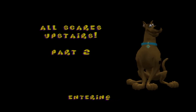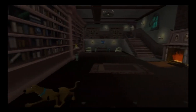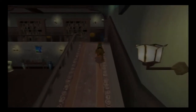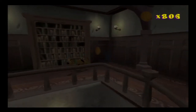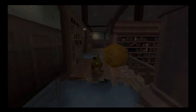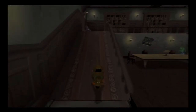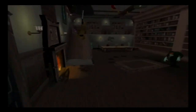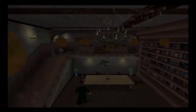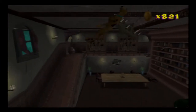All Scares Upstairs. There were a lot of snacks that we couldn't get in this place. So we're in Part 2. Remember these stairs that became a slope when we landed on them? Not a problem anymore. There's a little bump there that you can't actually walk up. We'll get to that section in a moment. Let's just continue along here once again. Scooby Snack, there's that there as well. And we can get a bit more ammo for our chewing gum, which seems a bit weird considering that when you grab it, it turns into a load of bubbles.